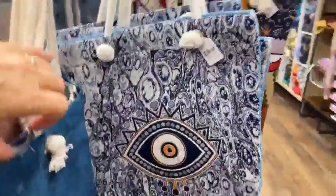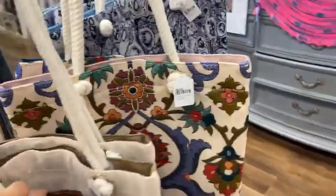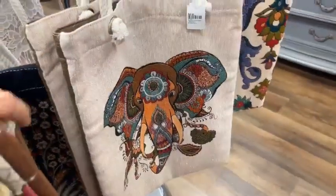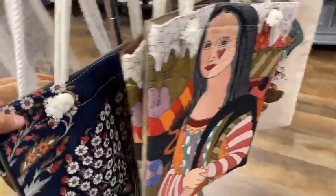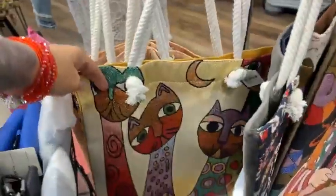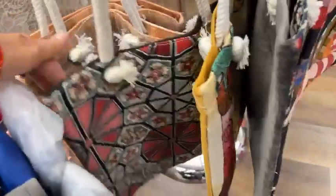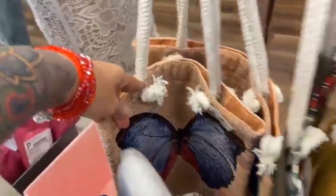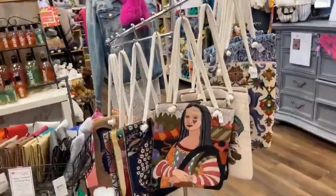We have cats, dogs, the all-seeing eye, stained glass, lovely elephants, the Mona Lisa, one of my favorites. Lovely, I want to say Tree of Life. Some more kitties. Another stained glass. That one's beautiful. And the one over there is a butterfly. But come on down. This is all we have left.